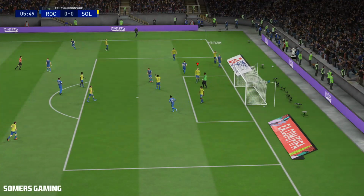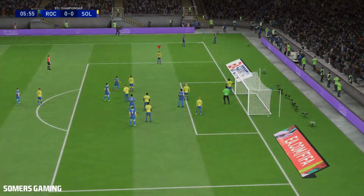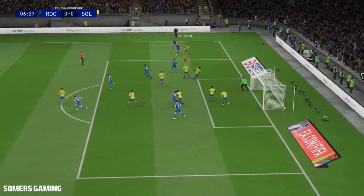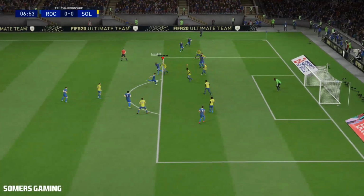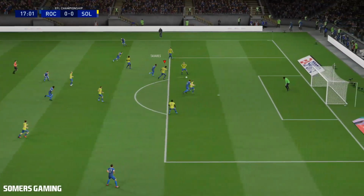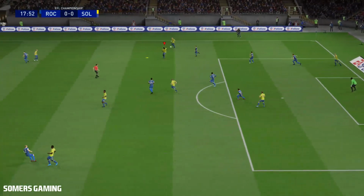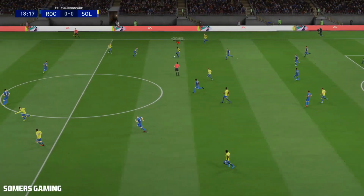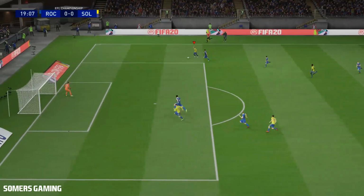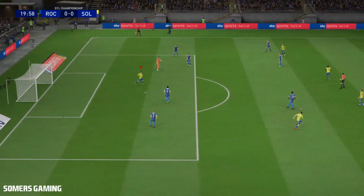Well done by Peterson there to track back and prevent that ball coming into the box. Rochdale, the lowest scoring team, so we all know what's coming. Spesso coming forward with it, finds Tavares. Neat ball round the corner and Campbell has to come across and cover that. And then just delightful ball out to pick out McDonnell, who sends Marshall away with it. Sends it into the box, but Nystrom can't quite get there ahead of Lynch.